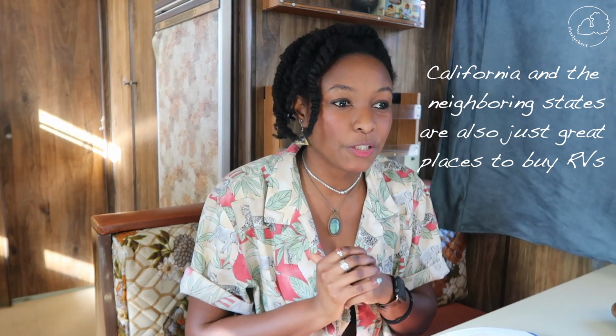So I did do a little bit of searching online in 2020, but most of my searching, when I was like, I am getting this RV for sure this year and I'm ready now, was in 2021. That sounded really weird. So there were two barriers.